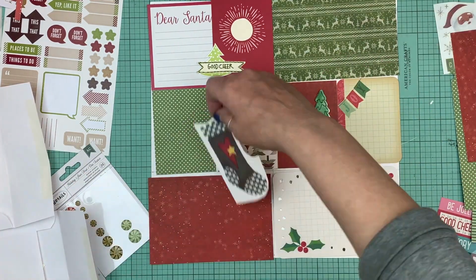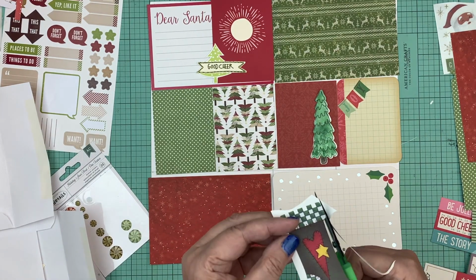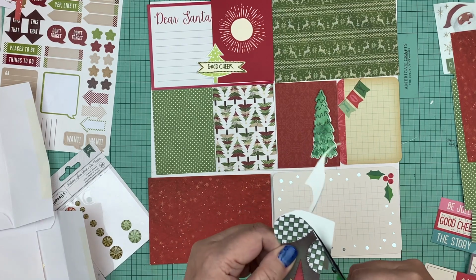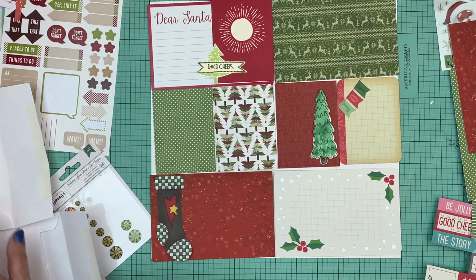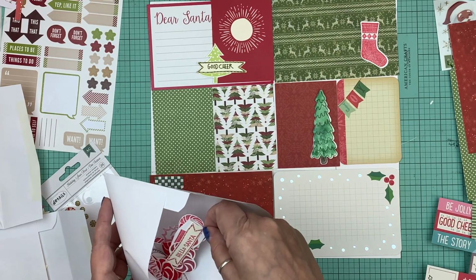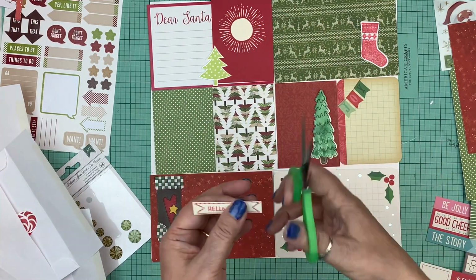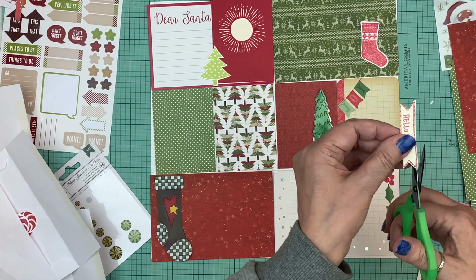There's the very top one to the top left that says Dear Santa, and then the one over top of that, I'm pretty sure that was from, I want to say maybe Studio Calico, maybe one of those December daily kits that you can buy. And it had all these cards that had sort of like circles, and they came in different colors, and that's the perfect place to put your date. So that's where I'm going to put day 12, within that circle.